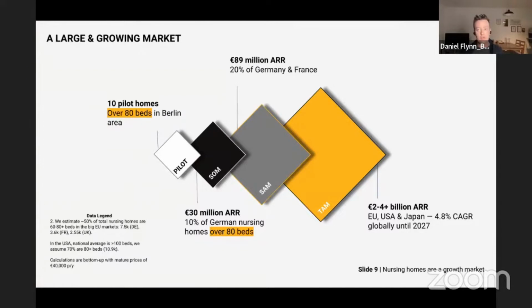We primarily target nursing homes in excess of 80 beds. So these are larger nursing facilities with a higher OPEX spend on staff. 10% of this market in Germany, we estimate to be about 30 million euros recurring, with about 20% of the 2 largest European markets, that's Germany and France, close to 80 million, 90 million euros recurring each year, with our eyes firmly set on the US expansion in the future.